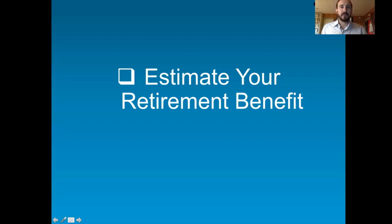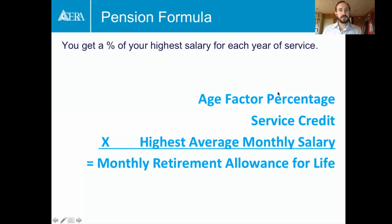So now that you understand a little of the basics of your membership, I'm going to help you get an estimate of your retirement benefit. So in retirement, you are going to get a percent of your highest salary for each year of service. And that is captured in this formula here, okay? So you get a percent of the highest salary that you're making before retirement, and you're going to get a percent of it for each year of full-time service that you do. Okay, so let me help you understand that a little bit better.